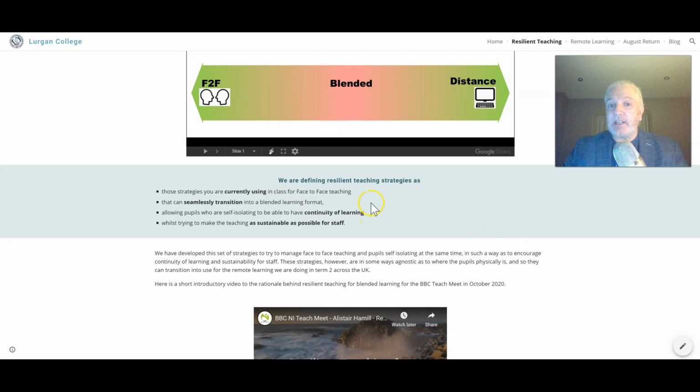So I came up with this concept of resilient teaching strategies, which I'm defining as those strategies that you're currently using in class for face-to-face teaching that can seamlessly transition into a blended learning format. And that allows for two things: the pupils who are self-isolating to have a continuity of learning, and at the same time making this sustainable for staff.